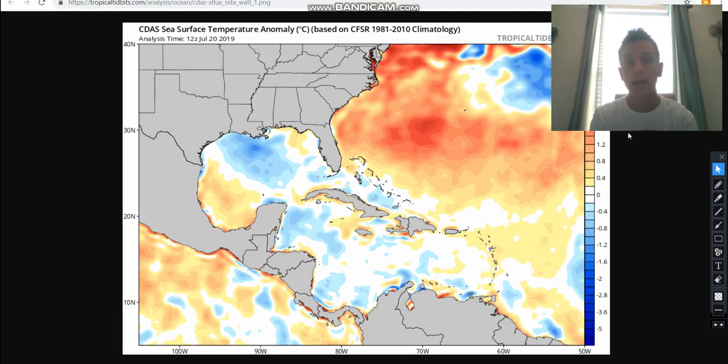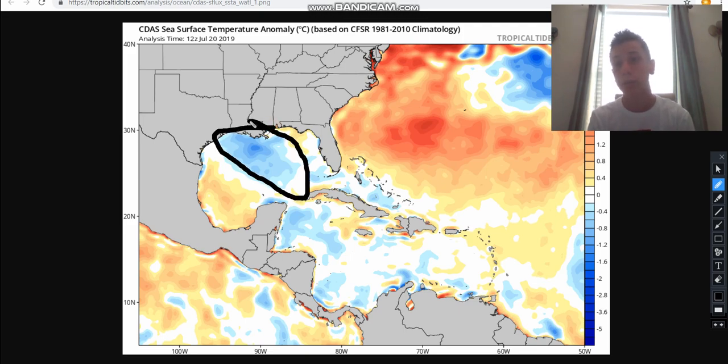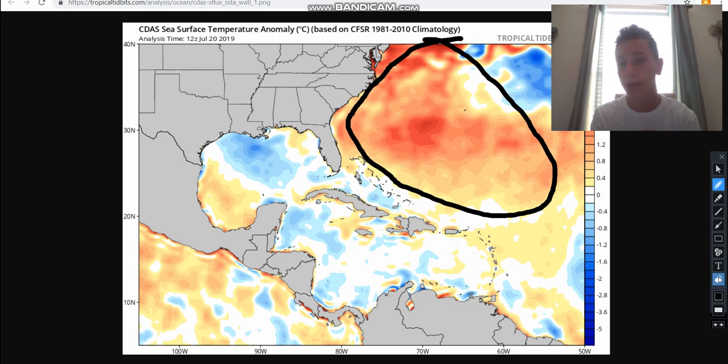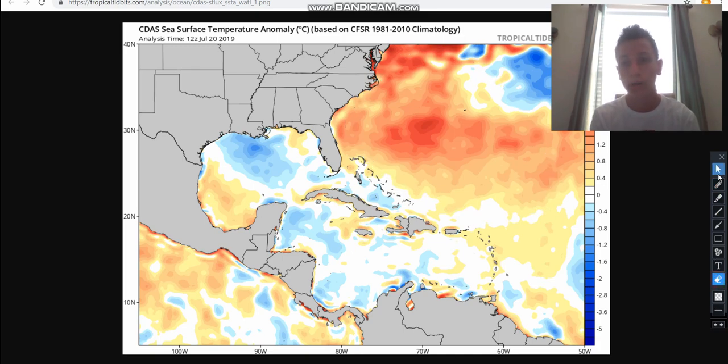Okay, don't need that slide. SST anomalies are really heating up. Like, by Bermuda, the SSTs, the actual temperatures, are getting close to upper 80s now. So, even though the central Gulf of Mexico is cooling down because a cold front's getting ready to come through early next week, and also the fact that Barry came through, it has cooled down a little bit, but nonetheless, look at the Western Atlantic. Heating up. Like lava. Oof.